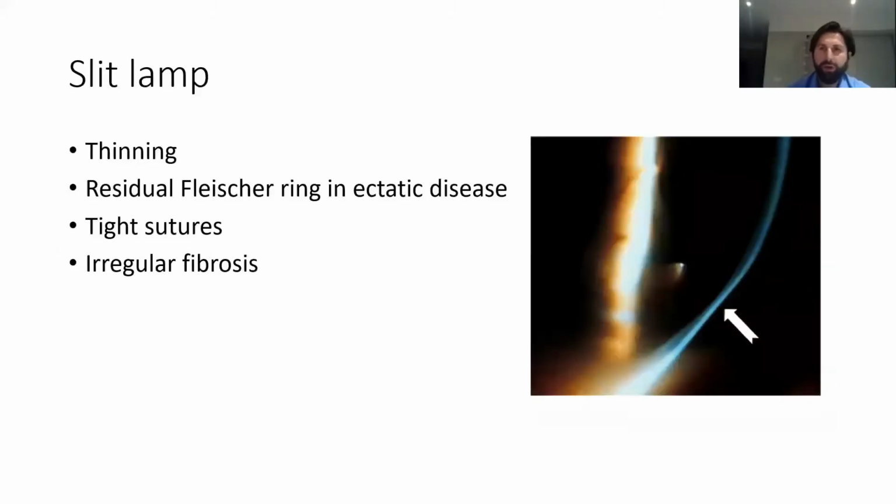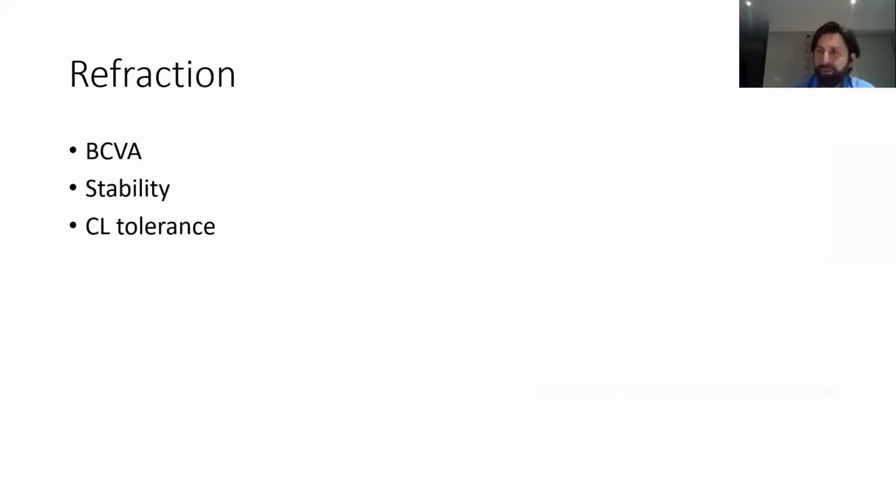So it's all about the assessment, really, and it starts from simple slit lamp examination. You want to identify all the abnormalities, the thinning. Is there any sign of residual keratoconus in the host cornea? Do the sutures look tight? How is the wound healing? Of course, refraction is also important, both to identify the visual potential, how much is this limiting the patient, and stability, is it still progressing? Do the patient tolerate contact lenses?